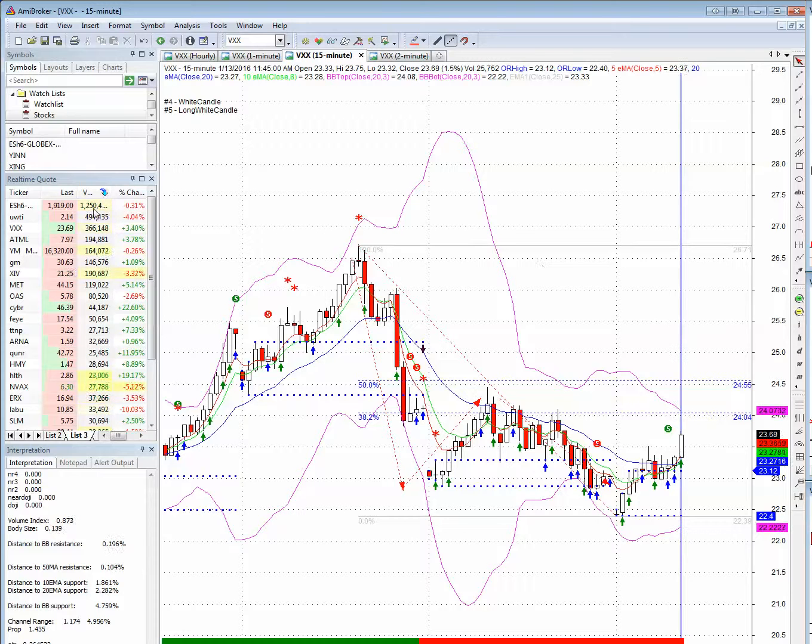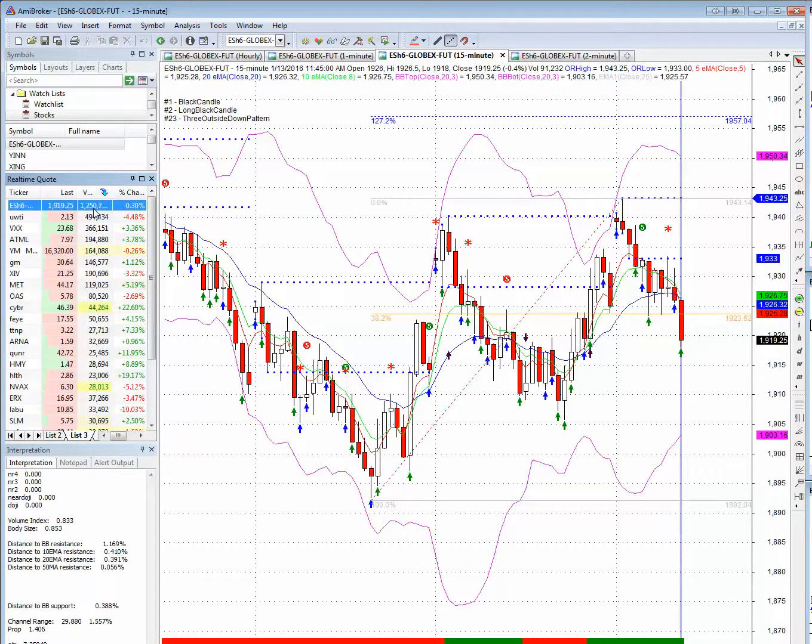Now it's always important to see how the broader market's trading, so we get that context. The ES now has broken down nicely, as you can see here. You know, this is the opposite side of the same mirror, right? So the ES consolidated around its opening range low.